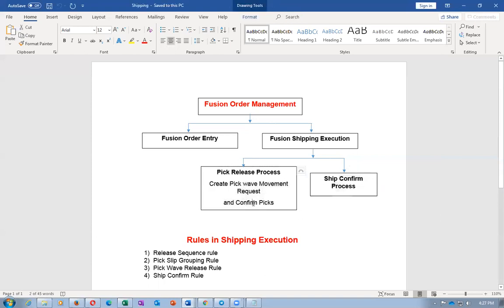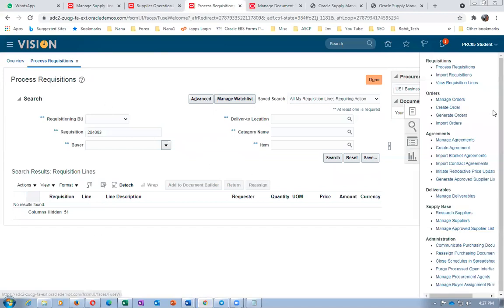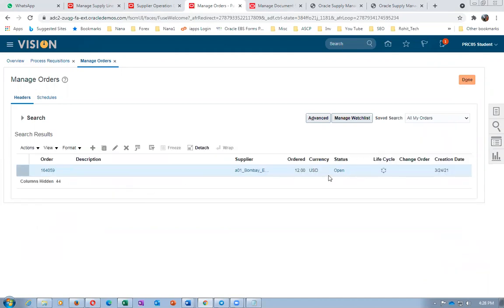So let us go and query our item on this place. Any doubts on this? It is not done yet, so the process requisition is not completed. We'll go there and look at the purchase order. What is the stage of this? Fine, manage orders. What is the number? 164059 is the one. Click on search. He's the guy who has made it. It's open. Good. So the purchase order is now made.